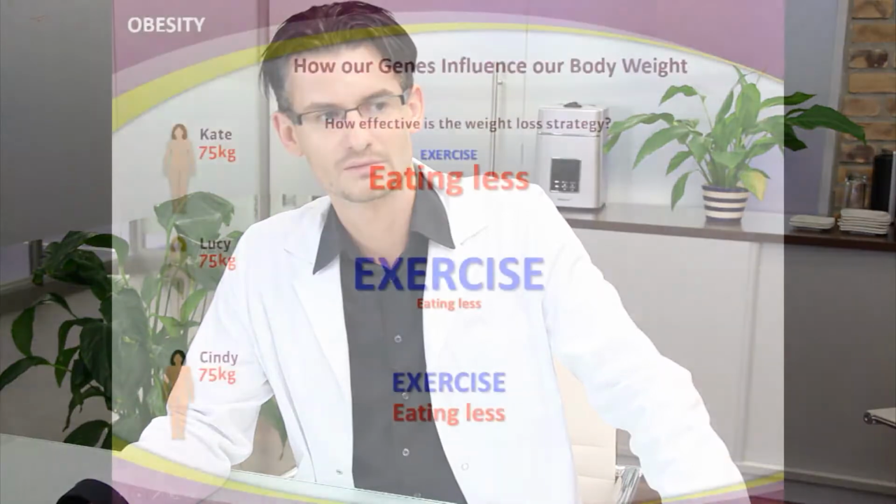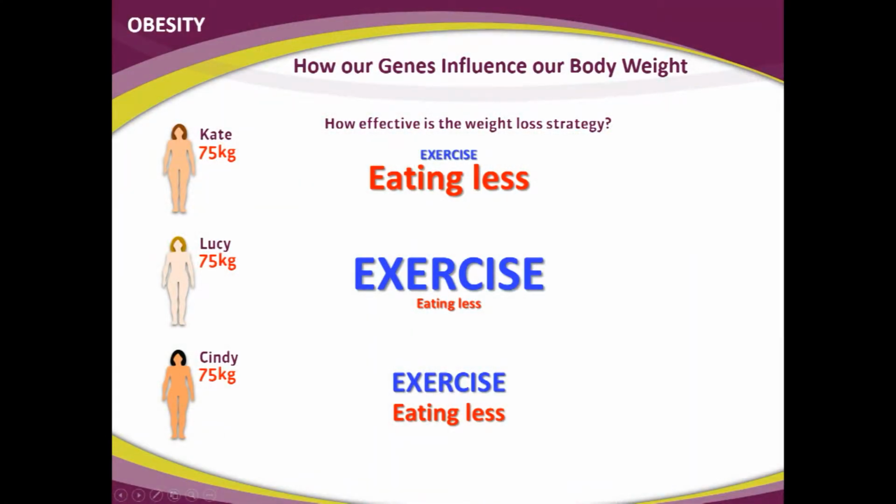So again, ask yourself the question: what would you recommend to Kate when she says, oh, I want to lose weight, should I go to the gym? Or, oh, I want to lose weight, should I half starve myself and not eat anything? Here, you would recommend doing a little bit of exercise and eating a lot less, because this is the best, most effective way for her.